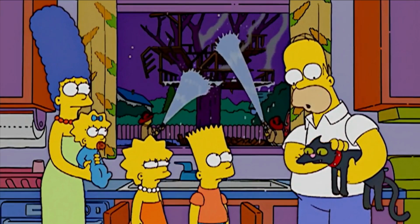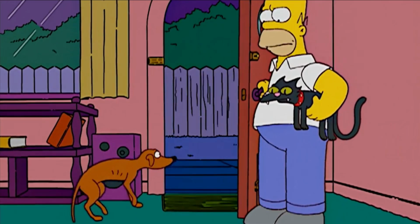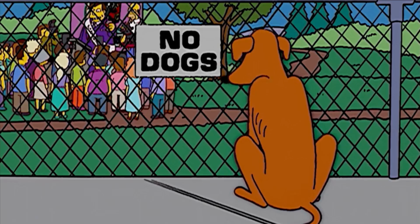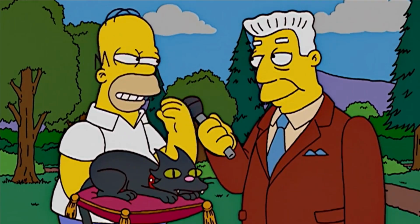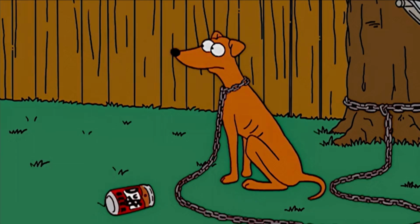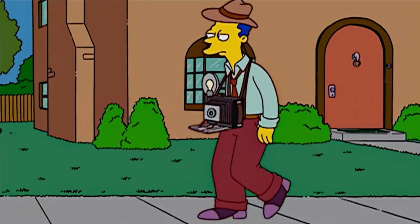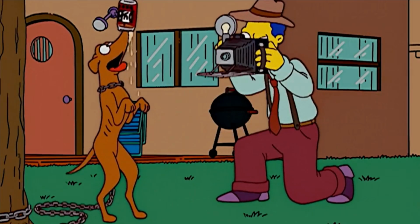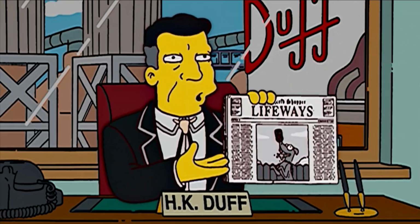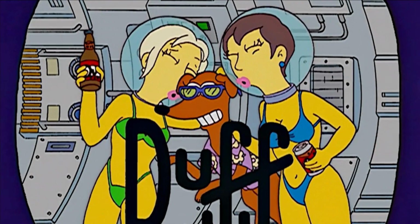Snowball becomes Homer's new hero, and Santa's Little Helper tries to beg Homer for forgiveness, but Homer is hellbent on not forgiving or taking him back. He goes further to deny Santa's Little Helper in an interview with Kent Brockman. "I have no dog." Santa's Little Helper is all alone and flips an empty can of beer to drink its remains, and a Springfield reporter takes a picture of him doing so. That became the apex of Santa's Little Helper's celebrity life as he becomes the new Suds McDuff and face of Duff Beer.